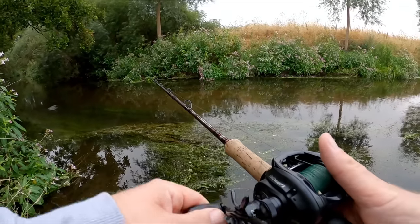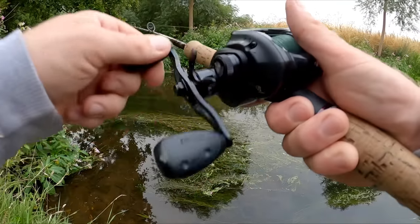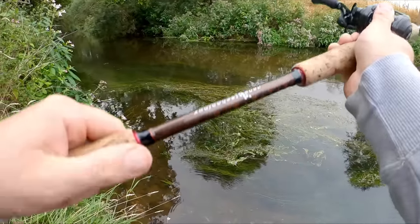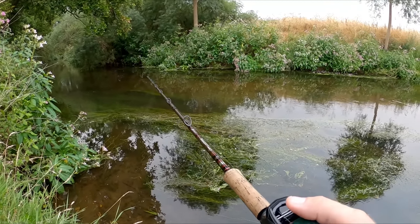There we go. Oh, we missed it. It's come back. Once again, not a very big fish. Oh, he's flaring his gills. He must have felt the hooks. But he did come back for it, so see if he'll take it.